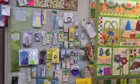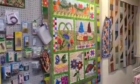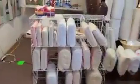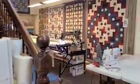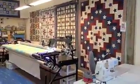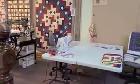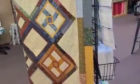And over here we have Notions. And that's my dinner date. All these fun critters having a dinner date in the garden. Batting, Quilter's Dream batting. And then back here is my work area and more quilts, original quilt designs of mine, and my long arm. I've been doing long arm quilting for over 25 years. I won't go any farther, you don't need to see my mess. This pattern, it's kind of hard to see where it's hanging right now, but that's another new one, Mill Street.